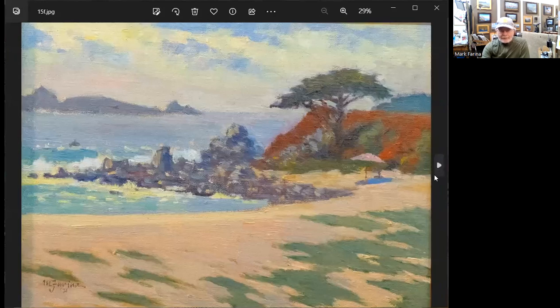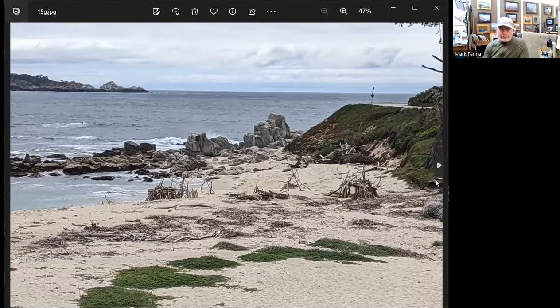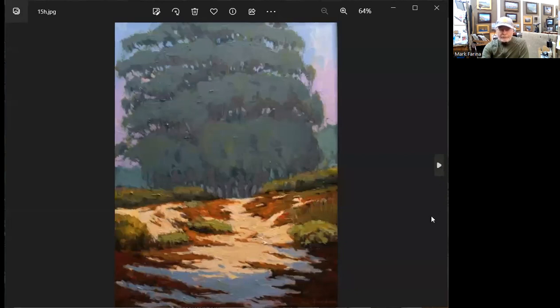This is another tree that was a victim of the storms. This is Stewart's Cove and along Scenic Drive in Carmel. Carmel Point is right there. Point Lobos is back here. And that's what it looks like now. I think that's the tree there on the ground. But again, it was situated on a bank that the root system wasn't strong enough to hold it.